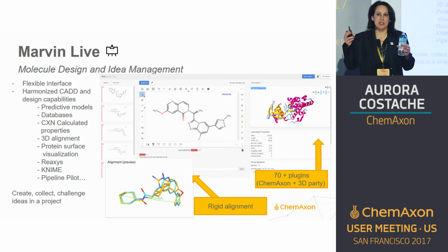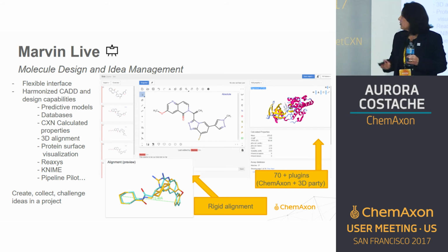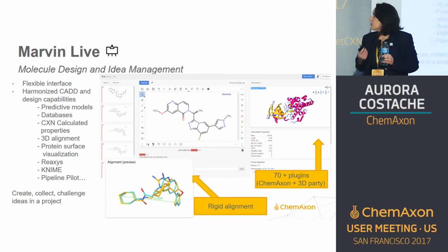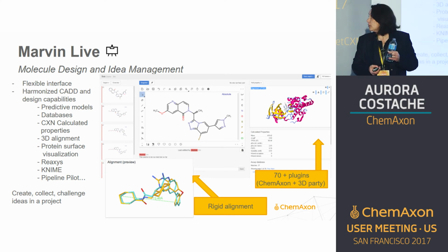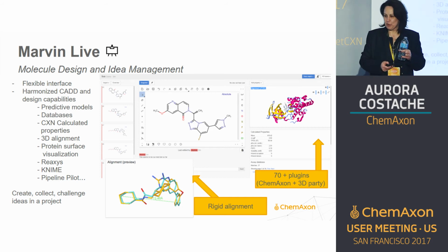Consider it as a virtual meeting for scientists where people can brainstorm ideas together or alone if they want, and later on share them with people. And through the plugins we have integrated from ChemAxon and other third-party applications, Marvin Live really gives you a harmonized platform or environment for design capabilities, to calculate properties, to do 3D alignments, to search existing databases like reaction molecules and so forth, to create, collect, and challenge ideas in projects. And Andras will be more than happy to show you today and give you hands-on experience at the demonstrations next door.